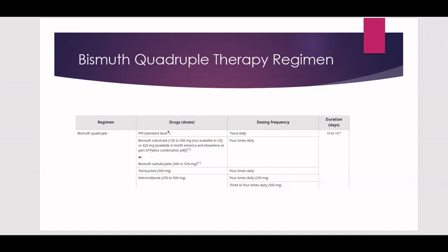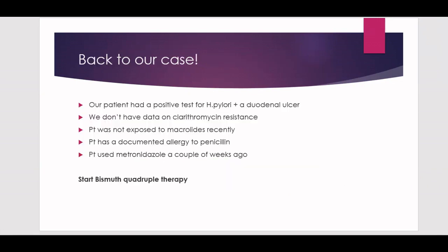Right, moving on to the next slide, and the final slide actually. Back to our case for today. So our patient had a positive test for H. pylori, and they also had a duodenal ulcer. So they are a high risk. They need to be treated right away. We don't have any data on the clarithromycin resistance. They didn't say anything in the case. The patient was not exposed to macrolides, so they didn't tell us anything about any macrolide course.